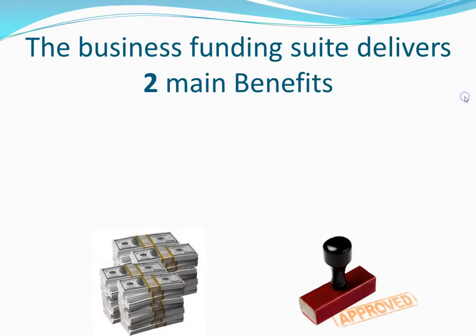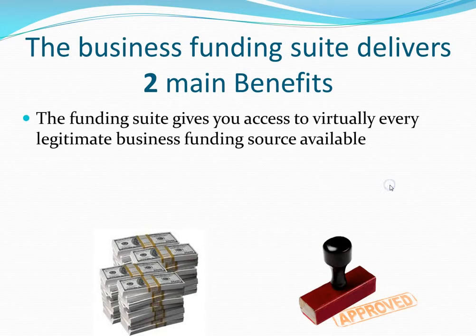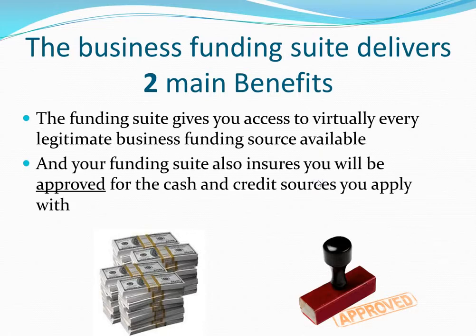The Business Funding Suite. Now, there are two main purposes or benefits to the Business Funding Suite. The first is that the Funding Suite gives you access to virtually every legitimate business funding source available today. And the Funding Suite also ensures you'll be approved for the cash and credit sources you apply with.